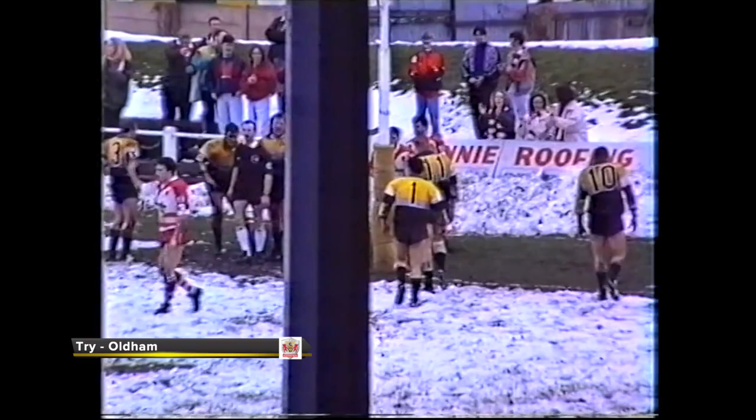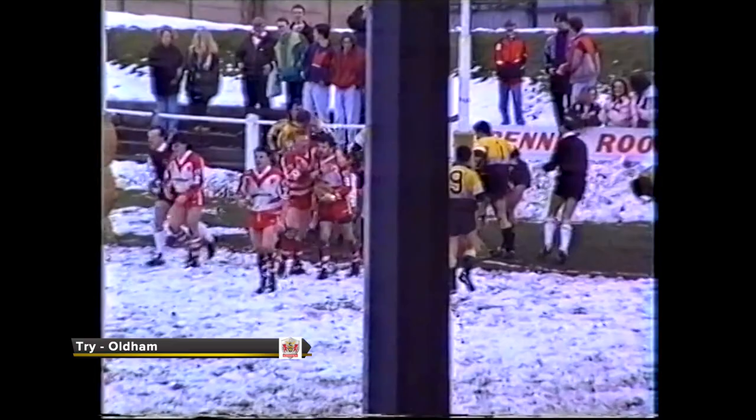Out now, Desfoy. Desfoy looking for support, but there was no support at hand, unfortunately. Richard Irving came in too late to help. Ford now onto Platt. Platt running strongly into the post area. Chance of something now. Desfoy, good strong running in. Andy Ruin takes a reverse flat pass off Desfoy and goes in between the posts. Oldham open the scoring after I think about 12 or 13 minutes play.